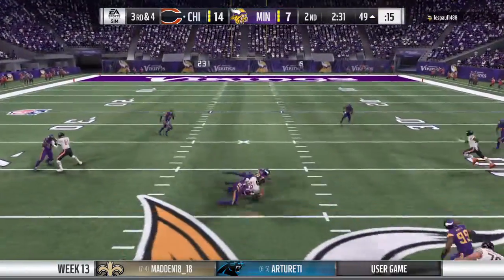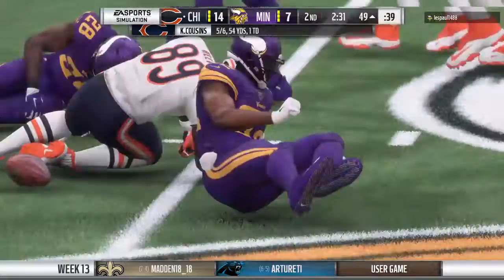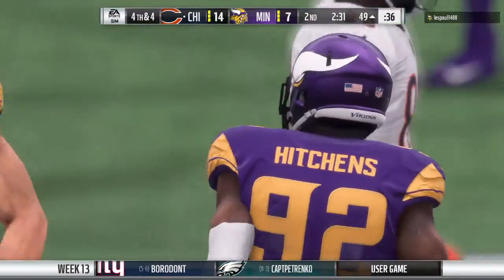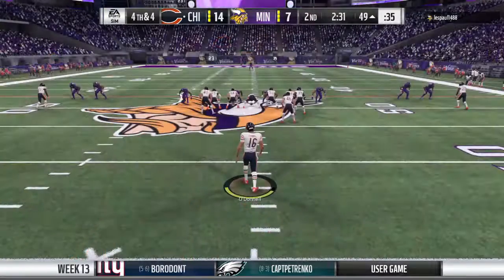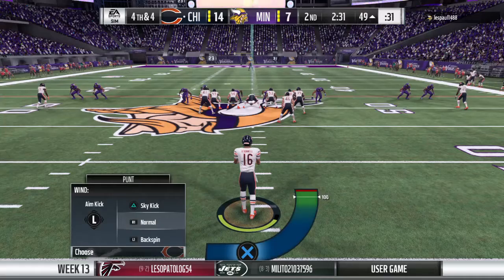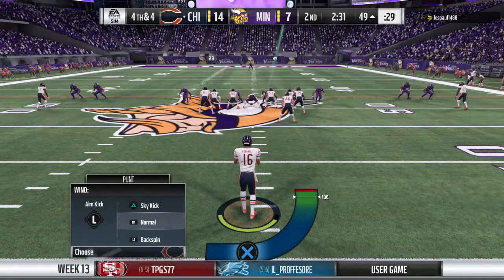Cousins from the gun on third, and he couldn't hang on to it through the contact. Incomplete. I'm not sure we could spot any tendency here on this third down. They could have run it or passed it. Either one was available. They chose to try and get it through the air, but they were unsuccessful.